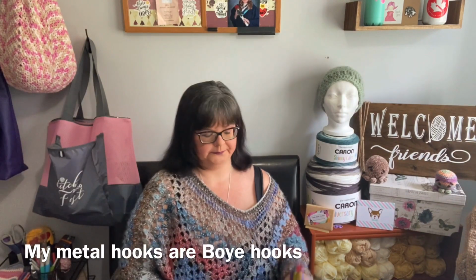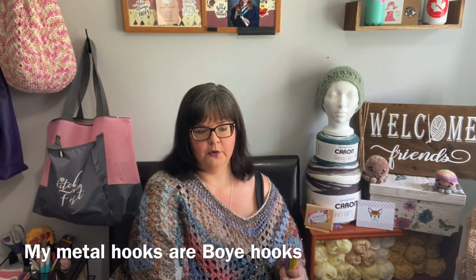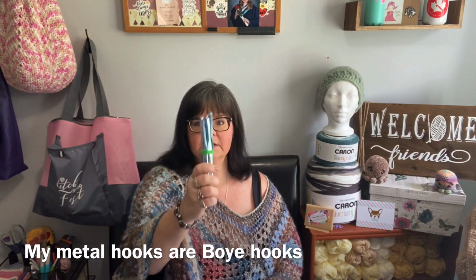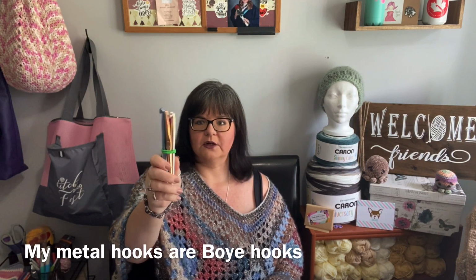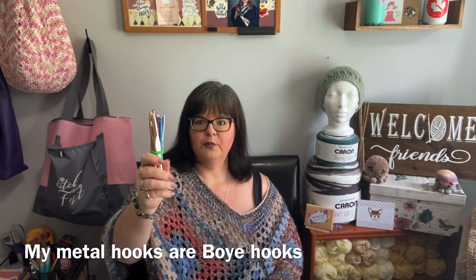All right. Okay, so after I gave away all of those hooks that I wasn't going to be using anymore, I did keep a full set of metal hooks as backup. So these start at 4 millimeter and go all the way up to 10 millimeter. And I have pulled them out on occasion, but honestly, barely. Sometimes if the shaft on the Clover seems too short for a really thick yarn project, I will try with these, but they hurt my hands in comparison. So they're just pure backup.